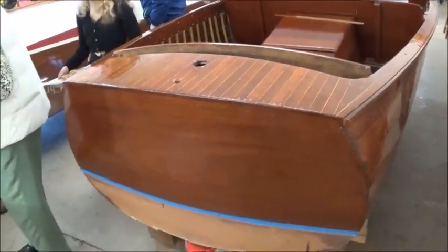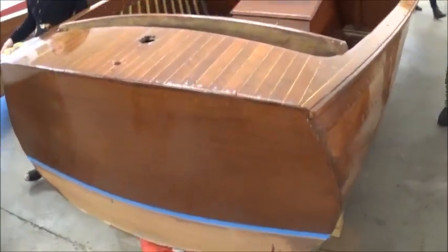Here's a final stern view of Cantor, viewers. Almost done.